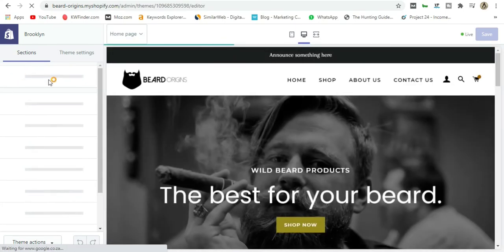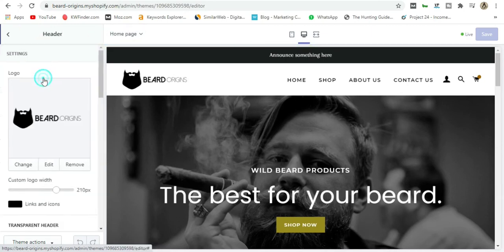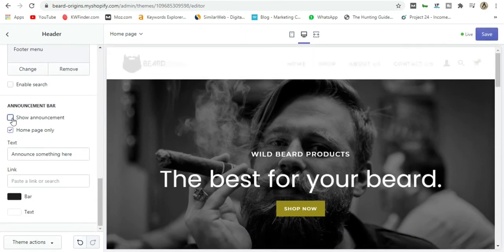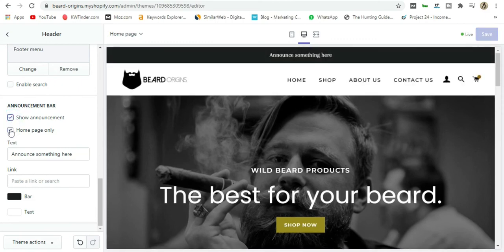And then we go to header and scroll down all the way to the announcement bar. So you can either go ahead and say you don't want it, or you can go ahead and say you want it. Or you can choose to have it on the homepage only, or whatever the case may be.